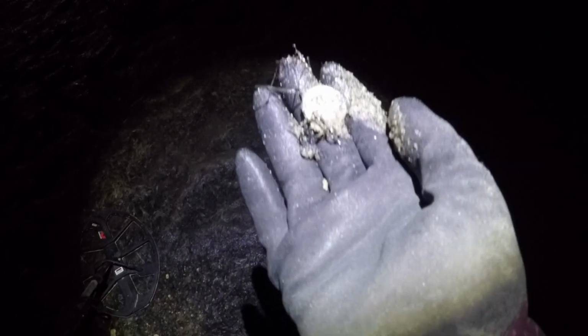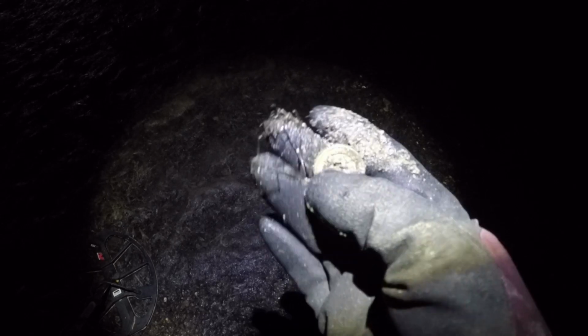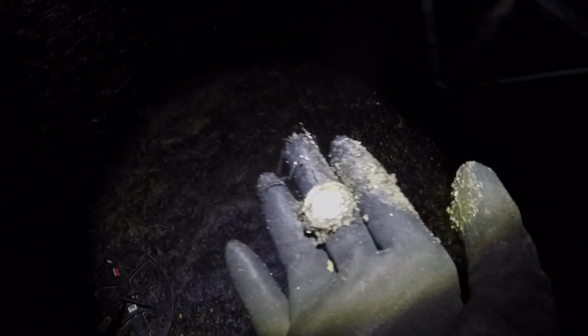Morning all, down at Southend Beach again, with Neil behind me and Darren over there. My first target. I've actually found a couple of bits of foil walking down the beach, but first target on the wet is a little nugget, 23 signal. That's a really good start. A few more of them would be good.